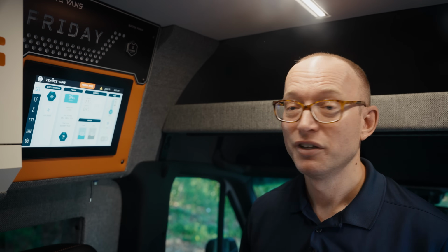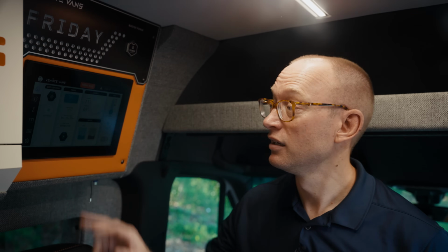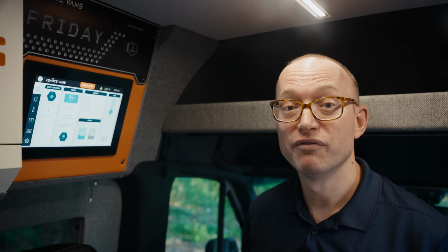A lot of time has gone into enhancing our Pennyworth van control system for the 2026s. We've listened to our customers and redesigned the user experience on the screen, making it more intuitive and easier to understand what the various buttons do. You'll notice that we've got a much cleaner layout, which is easy to understand. The Pennyworth system was developed in-house by Remote Vans, and we update the software regularly.